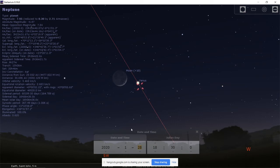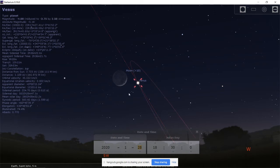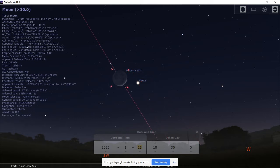And this is really one of the best times to find it because you've got another object that we're familiar with in the sky that's very close by. So give that a try over the next few nights. So anyway, with our moon and Venus, we've got a really nice crescent moon here. I guess we're only 3.6 days old on Tuesday. So we've got about 14% illuminated, so a very nice crescent alongside Venus.